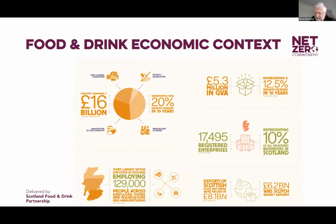Just to put food and drink in Scotland into an economic context, currently turnover of food and drink in Scotland is worth about 16 billion. It's grown in the last 10 years by around 20%. There are around 17,500 registered enterprises in the food and drink system. Around 70% of those are primary production, so farms and aquaculture. They represent about 10% of all registered businesses in Scotland, and also critically, about 98% of them are SMEs or smaller.